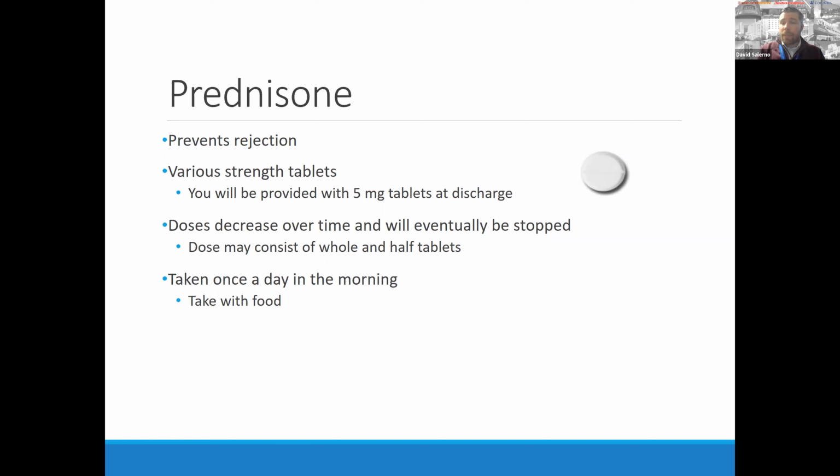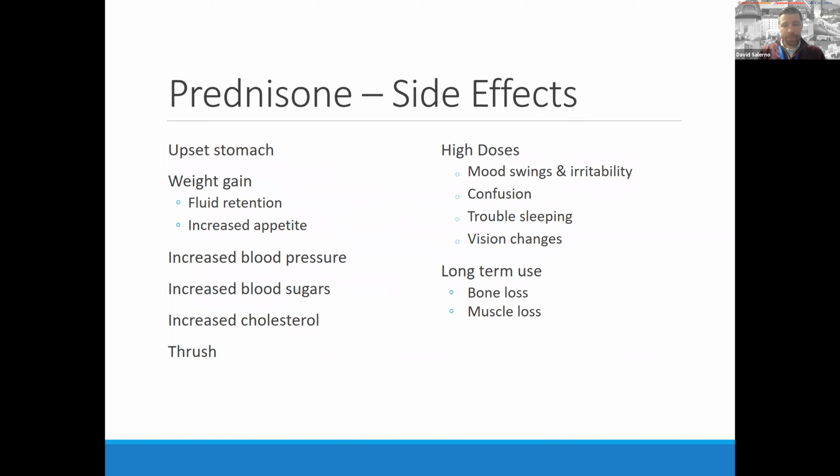Every couple of weeks, we keep decreasing the dose of Prednisone so that at 6 months, you'll be completely off of Prednisone. This is just a medication that you take once a day at 9 a.m. With food, right after you eat some food, and it's to prevent rejection. Now, there are some side effects from using Prednisone.